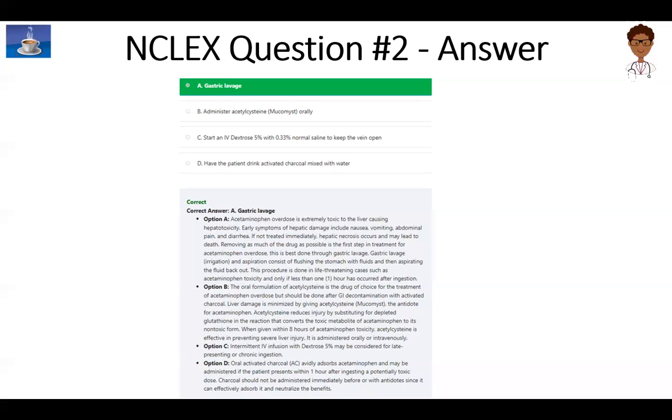Now, option D, that charcoal, is going to be done after we empty the stomach. Anything that's remaining, that charcoal, if we get them within 1 hour, can help to actually absorb anything that is remaining. It's also important to understand that the charcoal will actually absorb and neutralize any other medications that are given. So if the antidote is given, the charcoal will also absorb the antidote. So we have to be careful with the timing of giving the patient activated charcoal mixed with water.